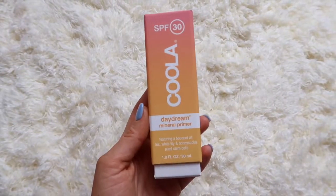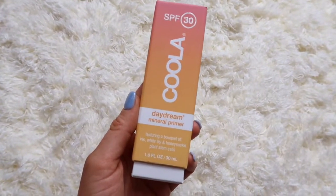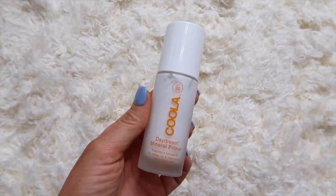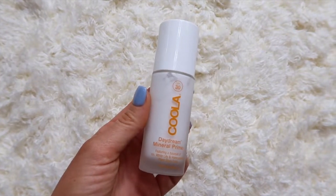Next up, I was kind of a sucker for this packaging too. It is the Coola Daydream Mineral Primer. So I have used Coola before for their sunscreen back in the day. Now that Coola's in Ulta, I think that's pretty darn cool because they are a very all-natural brand.